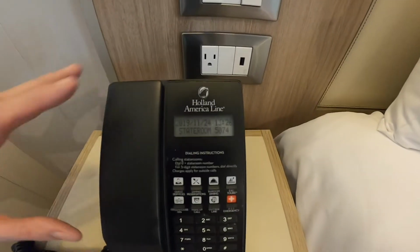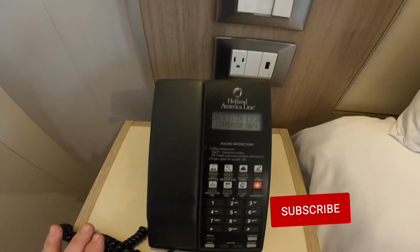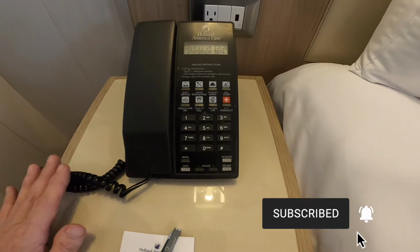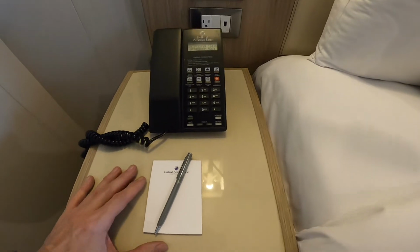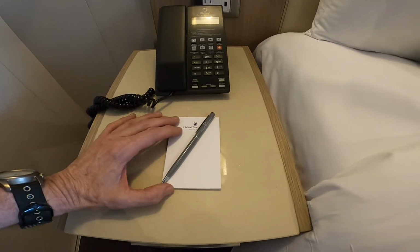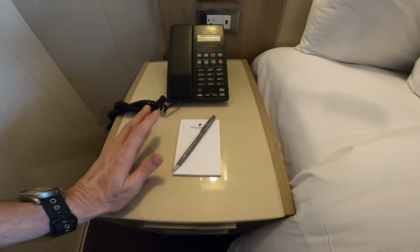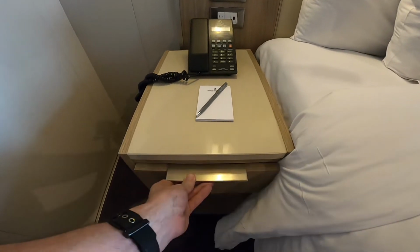And then there's also a telephone by the bed. In fact, I don't even think there's a telephone on the desk. I think this is the only telephone, which is fine with me because I prefer to save the space on the desk. Something else that's really nice, they give you a little pen and a pad to write down notes on. I like that. We were just on a ship and they did not have anything to write with or anything to write on. On the end tables, we have a couple more drawers.